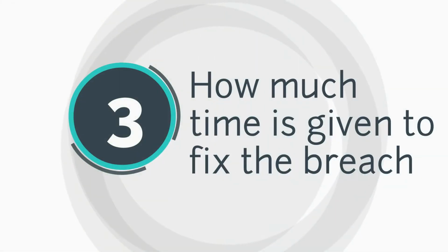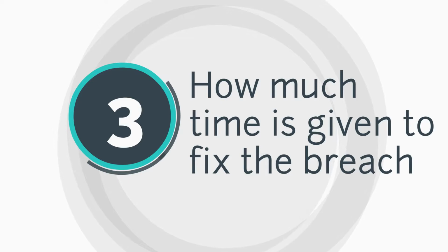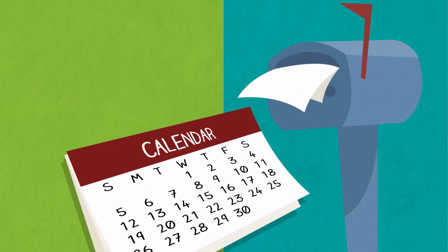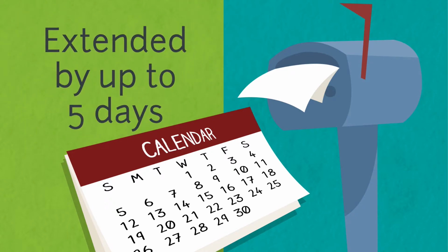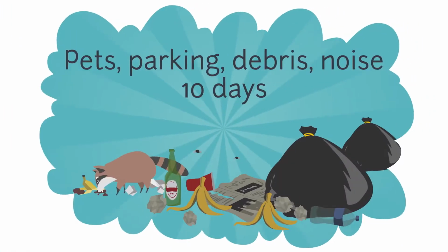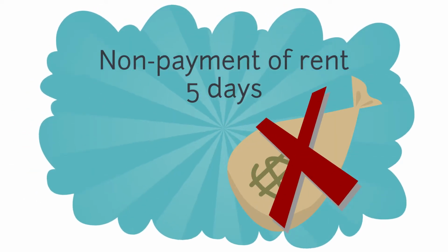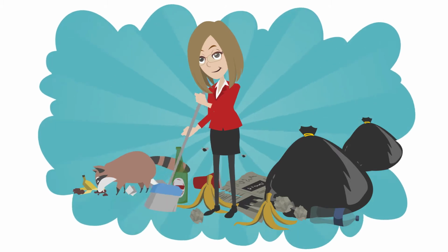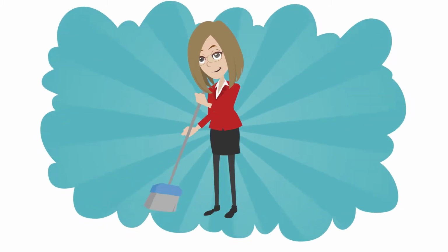The third requirement concerns how much time is given to the tenant to fix the breach. If the notice is sent by mail, the time to fix the issue is extended by up to 5 days, even if the tenant doesn't pick up the certified letter. There are different time frames to fix different types of breaches, and the tenant has the right to fix most breaches.